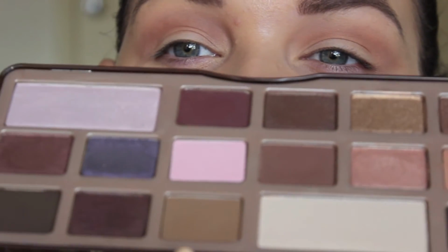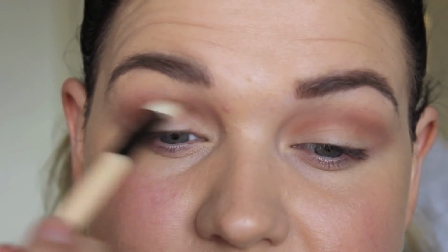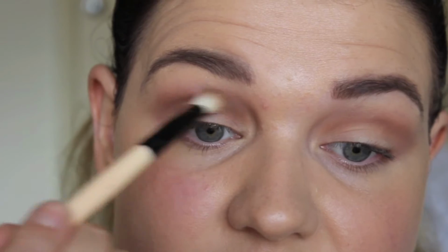I'm going to go in with the same brush and just use a little bit more of this matte medium brown, the one beside the white tone, and that's just going to deepen up the crease a little. So we're going to take that exactly where we took it before, but try and keep it more localized in the one area rather than blending it out too far.